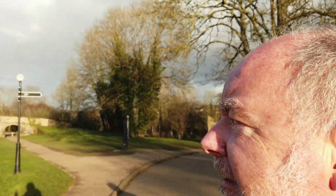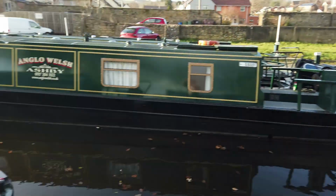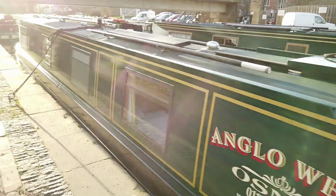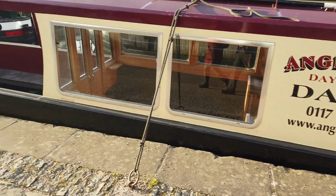There's not much room to get canal boats through, is there? Just have to go down the middle of them, by the looks of it. Yes, the canal boats must have come through the middle. Yeah, they'll all be hire boats. Day boat hire.